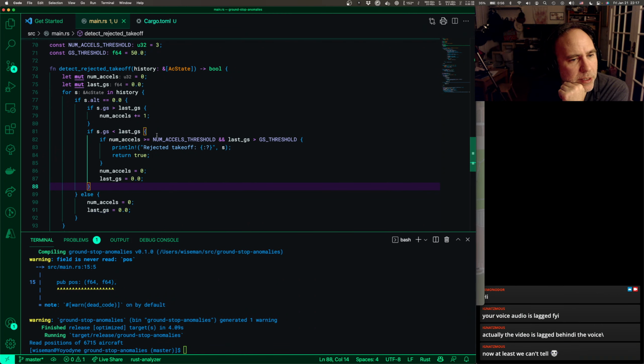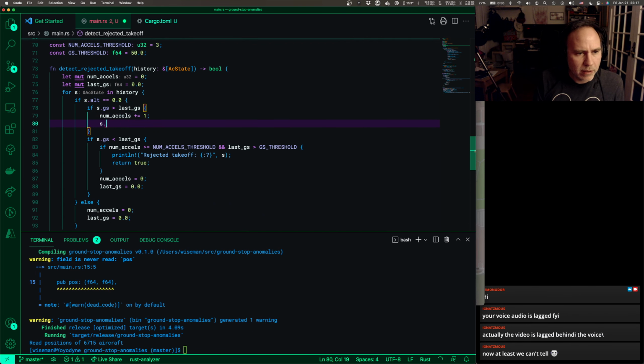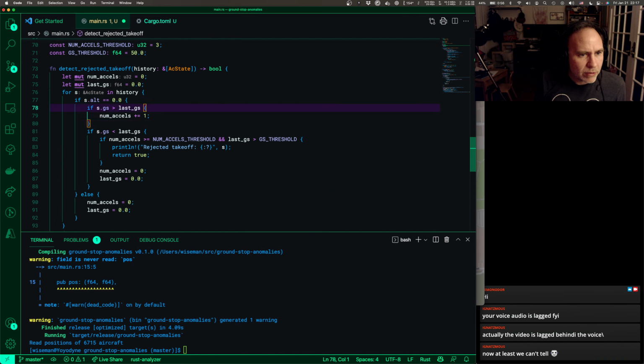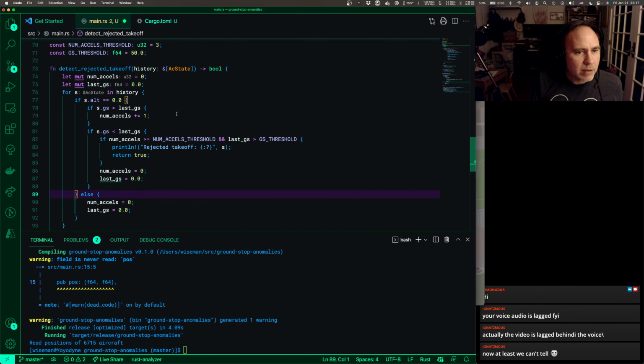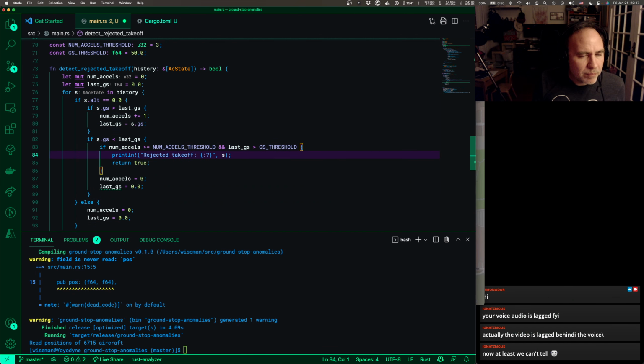We reset last ground speed, so that works. Oh, jeez. Set that, right? I mean, maybe I should do that. There. Well, no, not there. But so if it's on the ground, we always update last ground speed. Yeah, it doesn't quite work there. Might have to copy it a few places. Okay, maybe that's all we need.